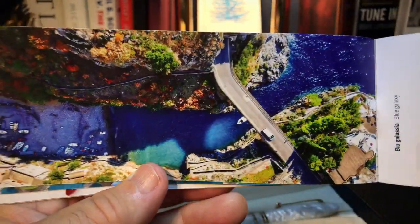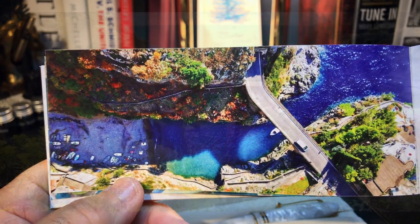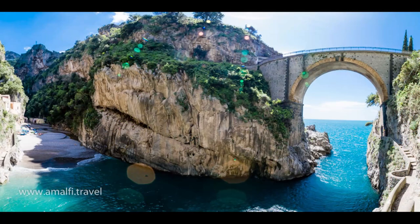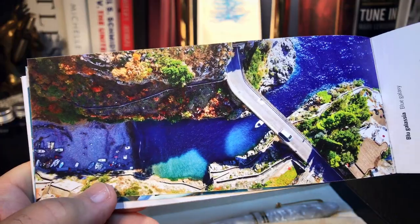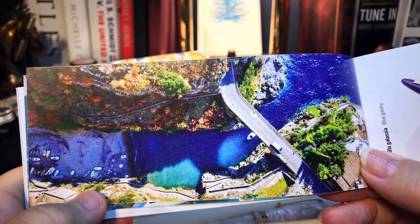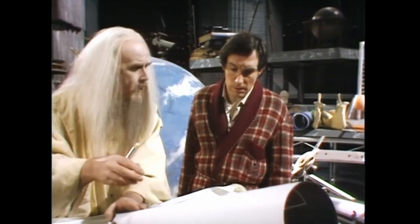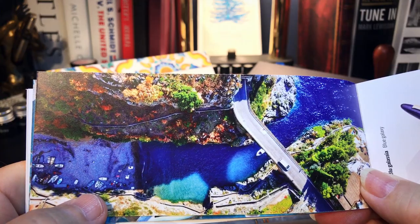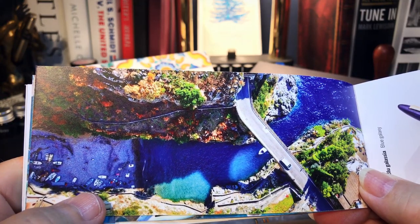Here we go. There's a photograph of part of Furore with their wonderful arched bridge that crosses these craggy fjords. Who knew that Italy had fjords? I have to think they give a lovely Baroque feel to our continent. And Furore is located on the Amalfi Coast.